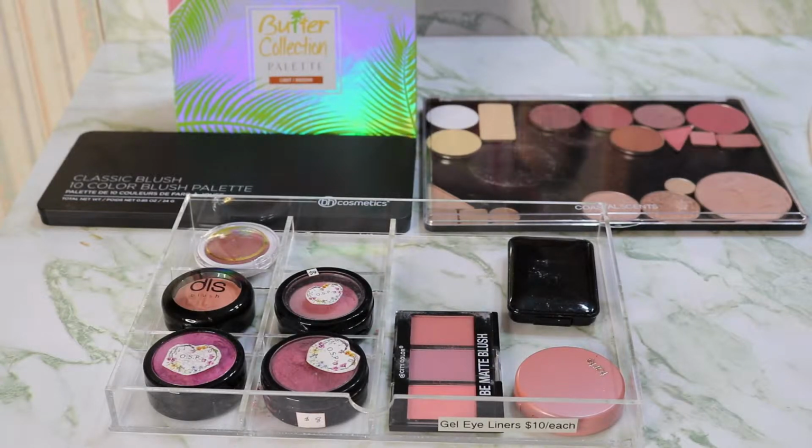There is a couple that I'm probably going to just throw away in the trash because I have tried to repress them so many times that they are literally just crumbled to pieces. And one of them was from a Nipsey Glam bag. It is from Ofra Cosmetics. It's a nice blush, it's just the wrong shade for me.